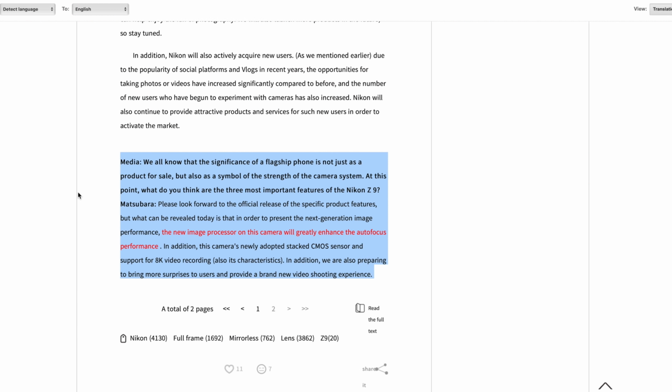And that there are unprecedented improvements in processor performance. And I think this is very telling as a statement from Nikon China. This is the question proposed. We all know that the significance of a flagship phone is not just as a product for sale, but also as a symbol of strength of the camera system. At this point, what do you think are the three most important features of the Nikon Z9?